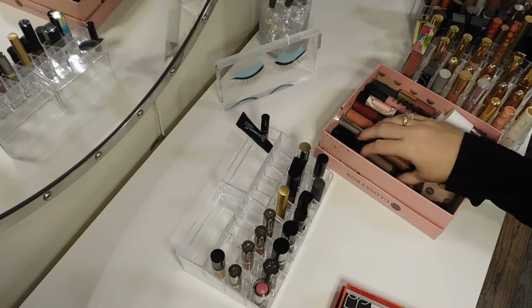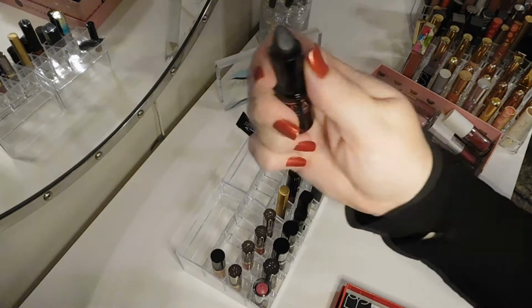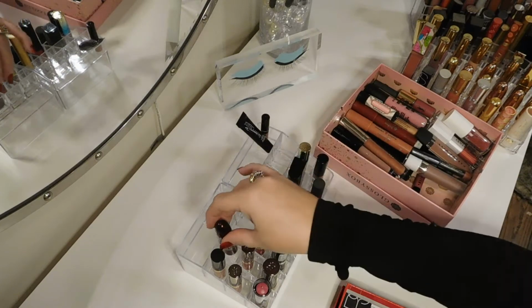This is good. I'm getting a lot of progress here. Wow, it's the MAC Aaliyah Collection. This is in the shade Street Thing. It's a black shade, but I am going to keep that for collabs just because when I need a black for a collab, that will work.